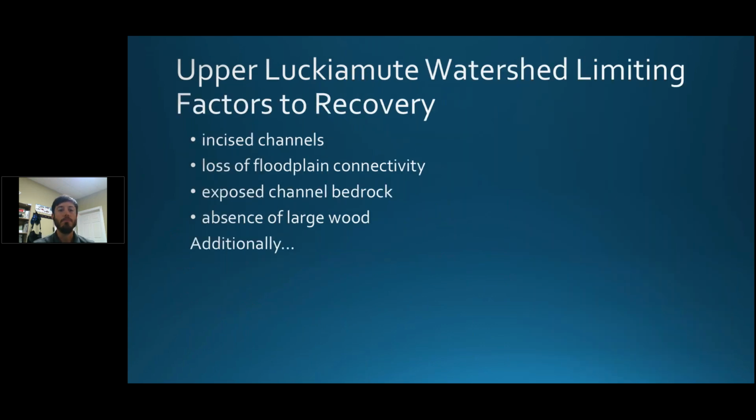So that's led to a series of impacts, pretty common for watersheds in the Willamette. We've got a lot of incised channels, loss of floodplain connectivity, exposed channel bedrock. A lot of the splash dams, when those dams were released, it stripped away a lot of the good substrate in the channels. And there's an absence of large woody debris in the channels. These are all factors limiting recovery of the Lucky Mute.